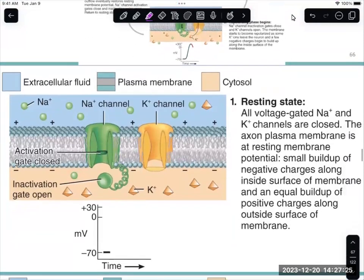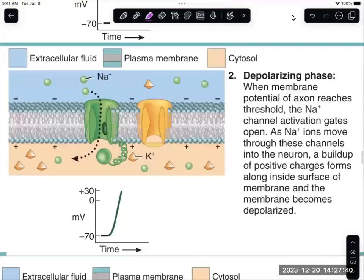So this is going through each step. We have that resting state. Sodium channels are closed. Potassium channels are closed. We have our inactivation gate open. We get an action potential that comes in. Change in that membrane charge causes this sodium channel to open. So sodium starts flowing in, causing that depolarization phase.